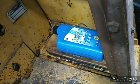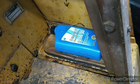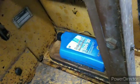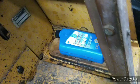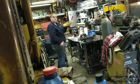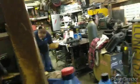So I dumped a quart in just to flush the diesel and whatever else out. I mean, it doesn't hurt. Not like I went and paid freaking $12 a quart for it. And that's the oil we'll go ahead and put in. It's like, why not? So she gets that one cleaned up and we'll get it. Oh, great. I was afraid of that.